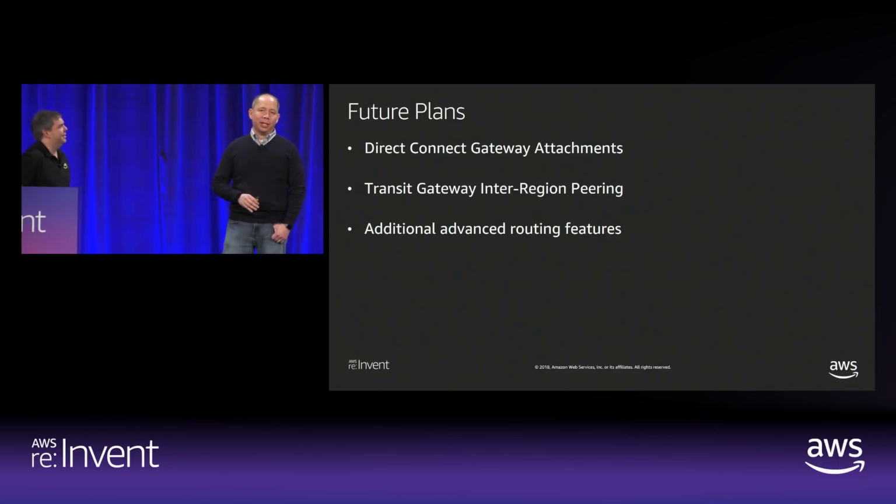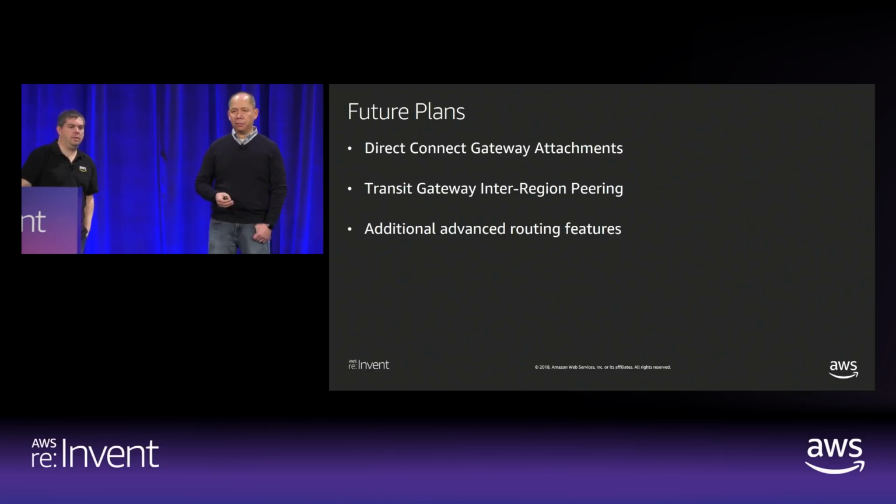So we know that Direct Connect is important for our customers. Right now at launch, we're supporting AWS VPN. If you're a public Direct Connect customer, you can actually connect to Transit Gateway using AWS VPN. For private Direct Connect, we're going to be providing that support in Q1 2019.